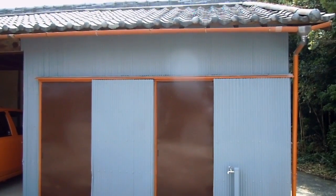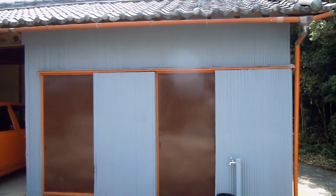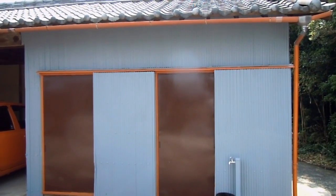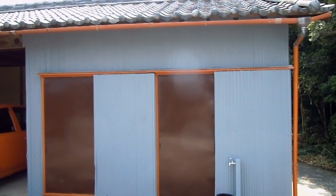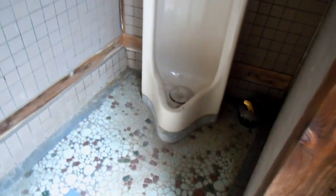Hey guys! Those of you who've been following the renovation of the old farmhouse on the Buying a House in Japan playlist might recognize this outbuilding from out the front of the old farmhouse. And one of the rooms in this outbuilding is actually a bathroom or a toilet room, which I guess we could call an outhouse, seeing as it's outside and it's a bathroom.